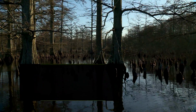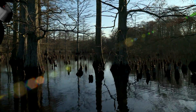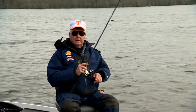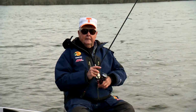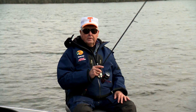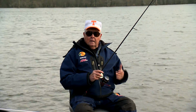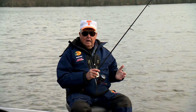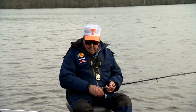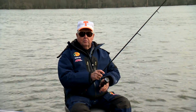Okay, here's one about jerkbaits. Bill, do you prefer to use a jerkbait with a rattle? Well, water clarity will dictate my choice. If I can see 3 feet deep, well, you can bet a bass can see a pretty long distance. Now, if there's low light, like early or late in the day, or even when it's a little overcast, or maybe even windy, it'll rattle. But like on a lake, let's say like Dale Hollow in Tennessee, or Table Rock in Missouri, or Ouachita in Arkansas, where I can see maybe 10, 15, or maybe even 20 feet deep, I'll do much better with a non-rattling jerkbait.